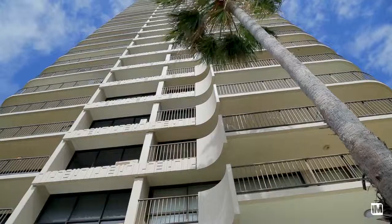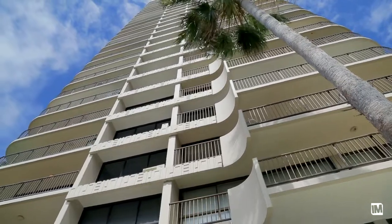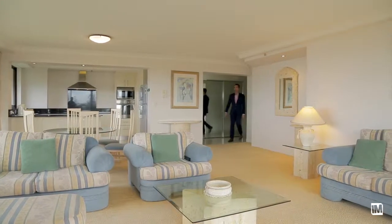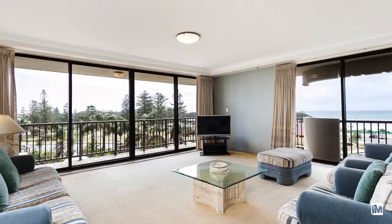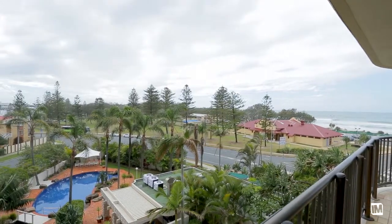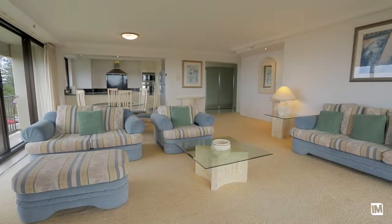First thoughts about the property was that it's a great entry-level property for somebody who wants to enter into the market in this particular building. So we've got a very spacious living area in the northeast corner of the apartment, taking in the ocean views and the broadwater views as well, and plenty of sunshine comes onto the balcony coming into the living area as well, which is fantastic.